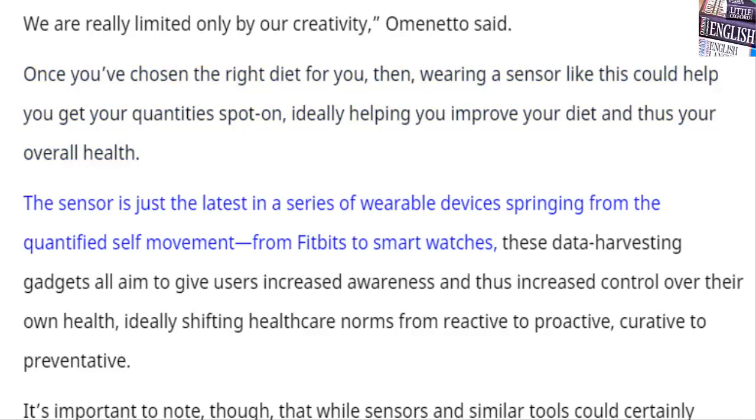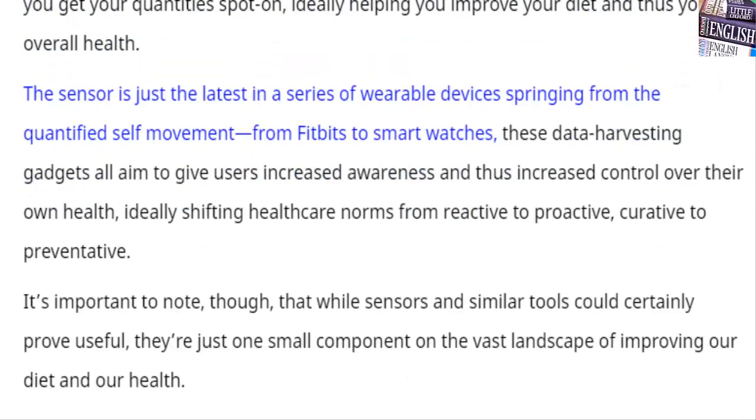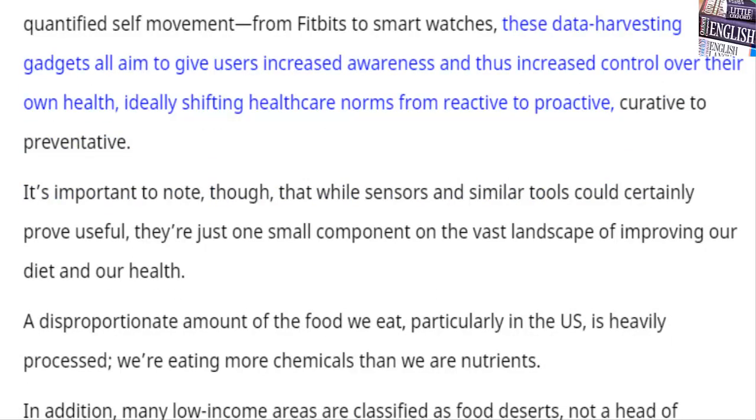The sensor is just the latest in a series of wearable devices springing from the quantified self movement, from Fitbits to smartwatches. These data harvesting gadgets all aim to give users increased awareness and thus increased control over their own health, ideally shifting healthcare norms from reactive to proactive, curative to preventative.